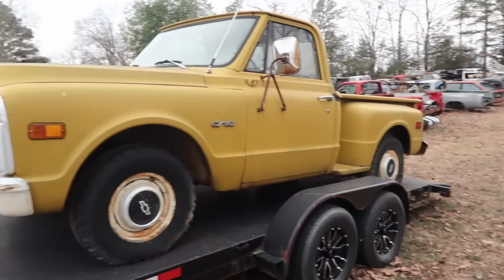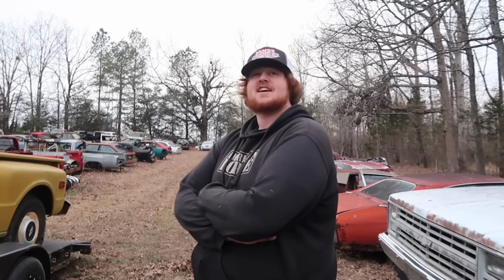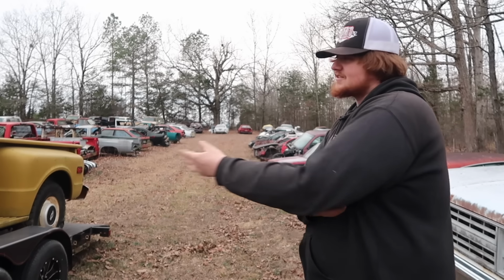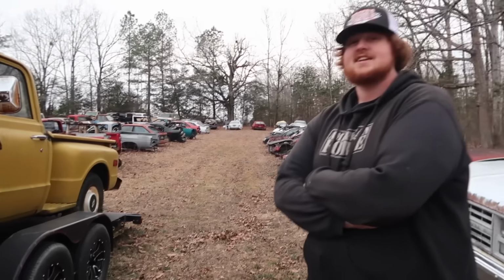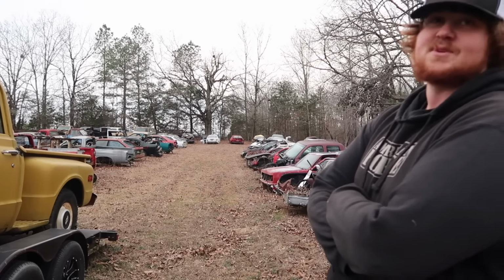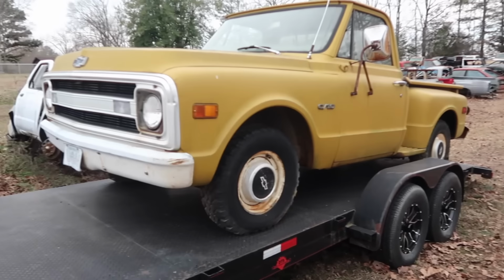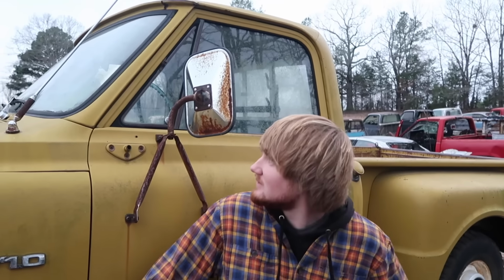Yeah. And like I said, the trucks is part of it, but every truck has a story, and we're just here to tell it. That's right. And the story is what makes the vehicle, especially this truck for me. This truck wouldn't be half of what it is if we didn't have the story to go with it. That's true. Like I said, I couldn't go to a better home. Don't bump your head on that mirror.